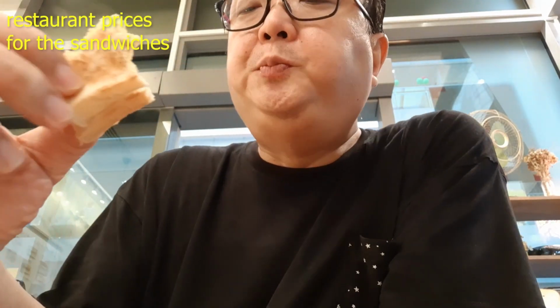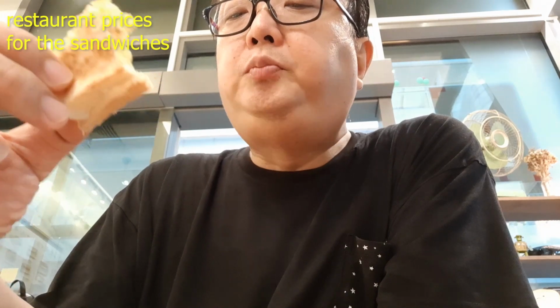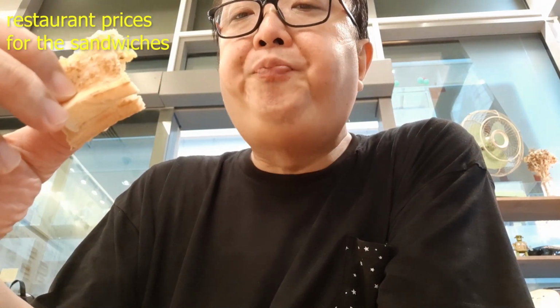Also good. But the only problem I have with this store is the price. The price range here is expensive for sandwiches. You can probably get double the amount of sandwiches if you go to other places and buy sandwiches for the price you're paying here. Anyway, this is my food adventure here at this Taiwanese sandwich restaurant.